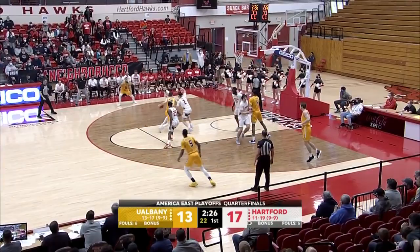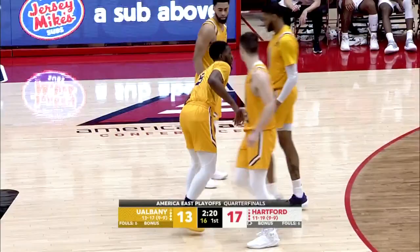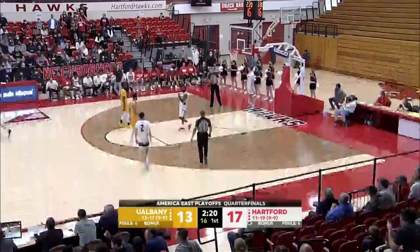Cerruti tries to drive in against Mitchell. He's cut off there. Throws to Horton Jr., who steps into a three. And that's going to go out of bounds. Missed everything. And the crowd will let Horton hear it as the Hawks take over with 2:20 to go in the half. Albany's going to extend their pressure here. You're going to see that 2-2-1 again.